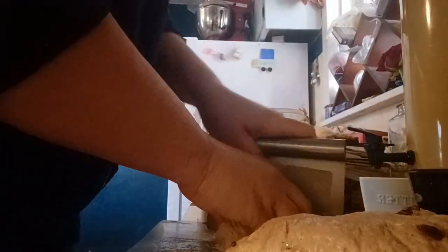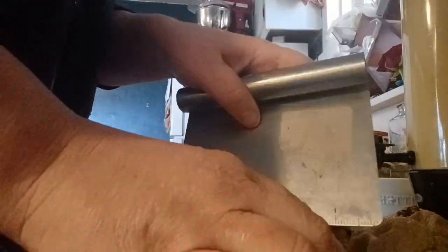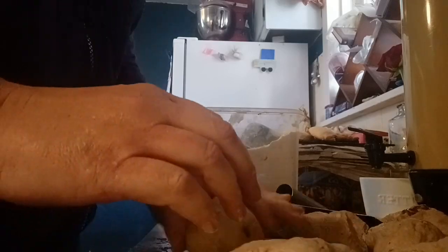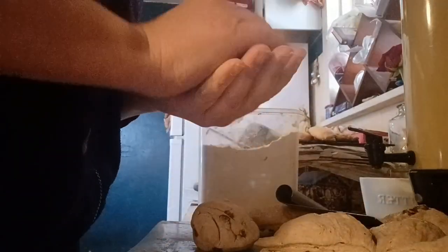Now, what I am doing is just cutting it into 8 equal portions. You can use a scale, but I just eyeballed it. And then you're just going to roll it into a smooth ball, either like that or just like that, whatever works best for you.